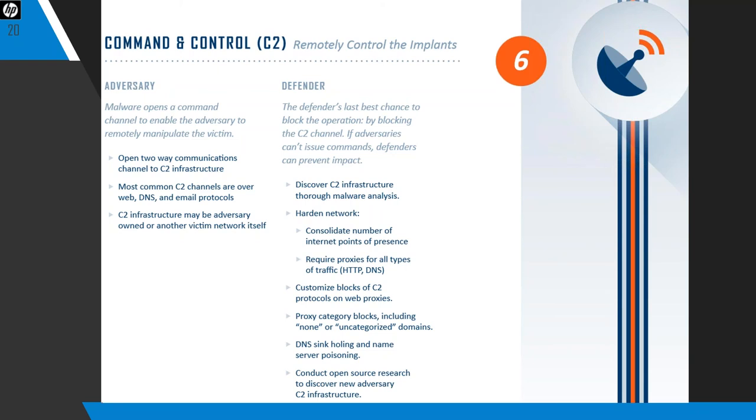But Bitdefender is also one of the number one rated anti-malware solutions on the planet. I would say it's definitely a top five. And if you go to abtest.com, you can see what their ratings are, where they're stronger, where they're weaker. Harden the network, consolidate the number of internet pain points. Require proxies. Now, this is where we get into some more advanced methods where setting up a proxy isn't for every business, but these are strategies that you can incorporate.